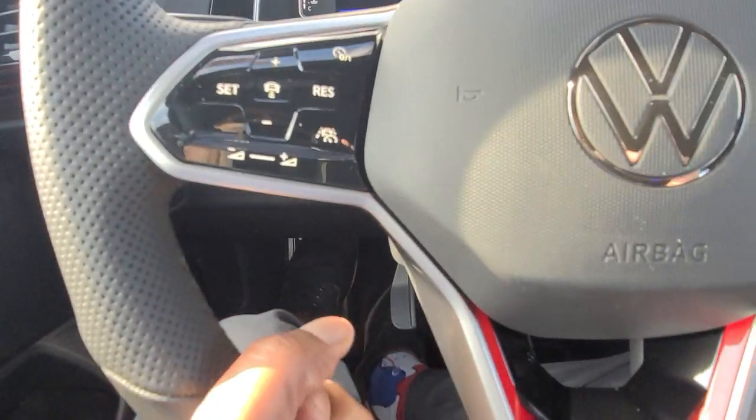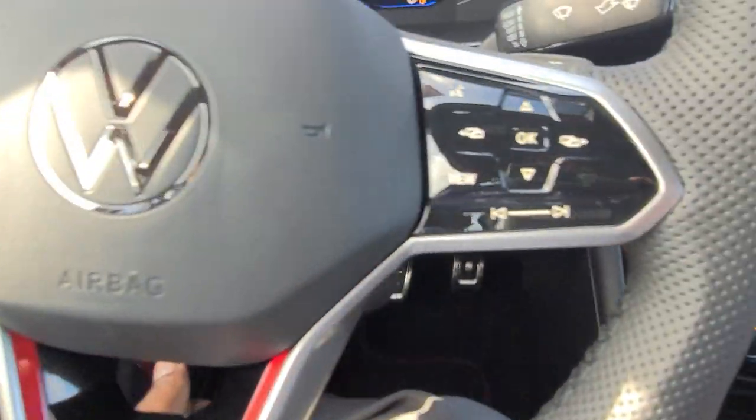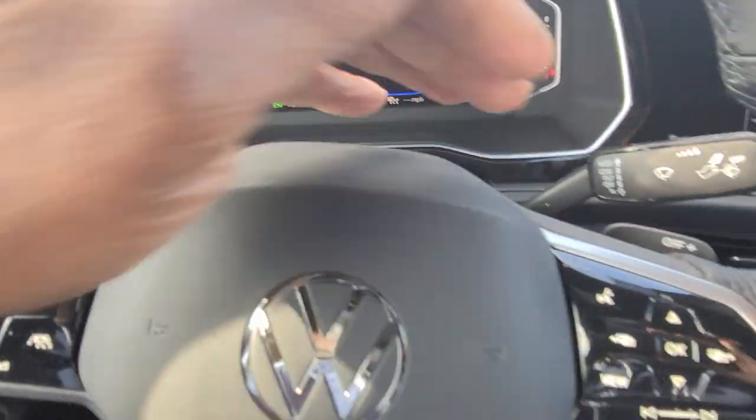Adjustable steering wheel, just like before. Pull out, push in, raise it, lower it, lock it where you need it. Again, the paddle shifters here and here.